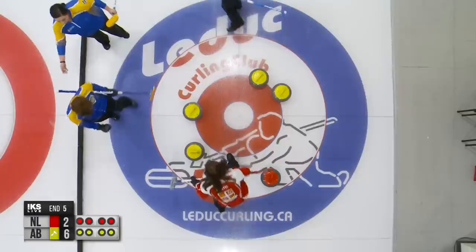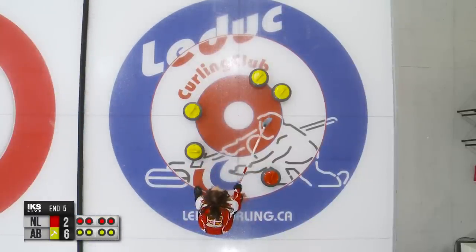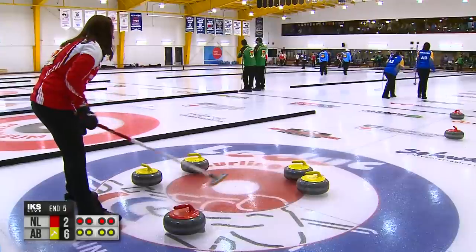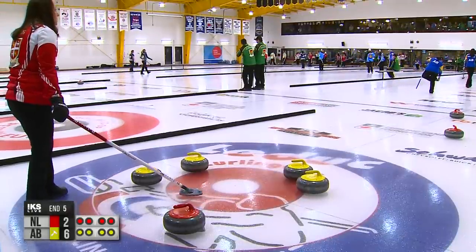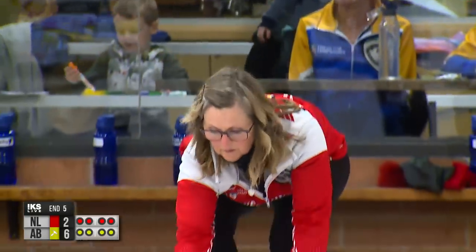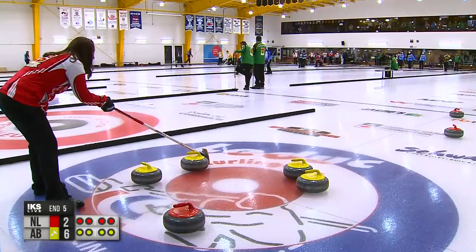Just a little warm, but they are counting four stones at the moment. Newfoundland looks like they'll be looking for a hit and roll, and if they can get it into a good spot here, that could be a really nice stone for them. It'd be pretty tricky to remove if you can get it between those two yellows on the right side of the forefoot. It'd be really tough to make a tap onto those without at least removing some cards. So really good call. Good chance here as well.